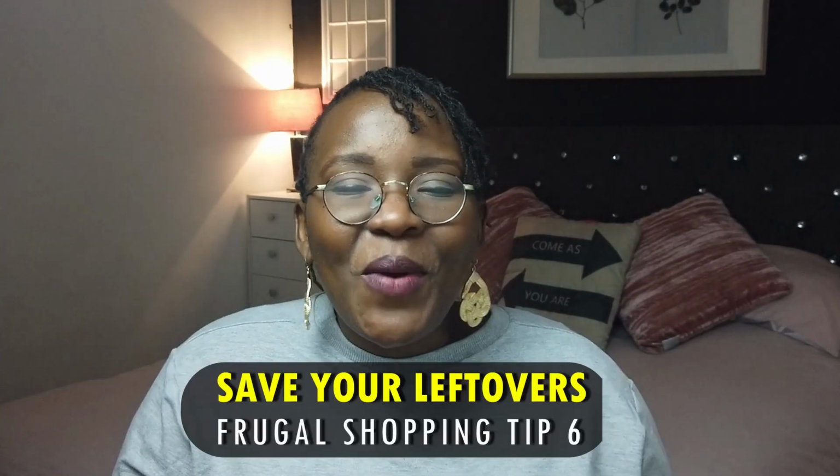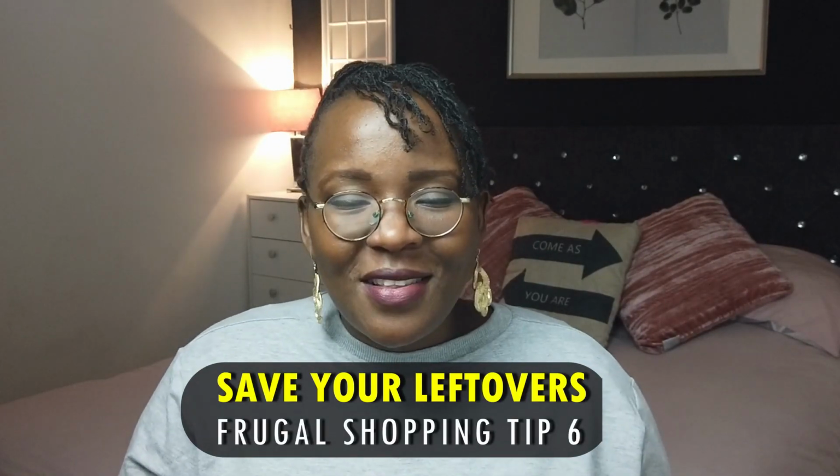Tip number 6 is to always save your leftovers. So whether it's a serving of potatoes from a home-cooked meal or a side of vegetables that didn't get eaten from a restaurant or from a takeaway, saving leftovers is a great money-saving idea. So whenever you find yourself with some excess portion of food, small or big, before you throw it away, consider saving them and eating them the next day or combining them in your next meal. Alternatively, you can also just enjoy them as a snack or a light meal.